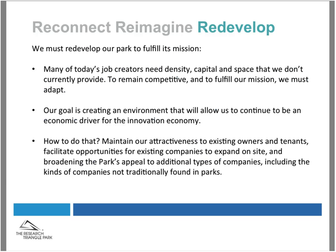Our goal is really to create an environment that will allow us to continue to be that economic driver for the innovation economy in North Carolina and globally. And in our redevelopment, we knew it was important to maintain our attractiveness to existing companies because they've invested here, they've chosen to locate here, and we need to create new opportunities for them to expand. But we also have to broaden the park's appeal to additional types of companies, including those that aren't traditionally found in a research park.